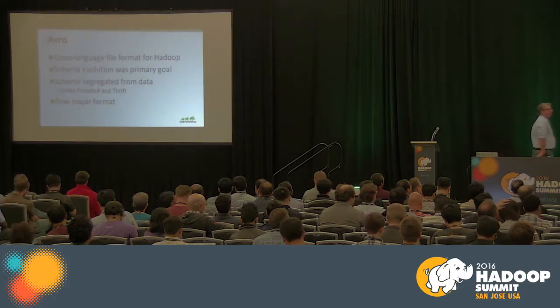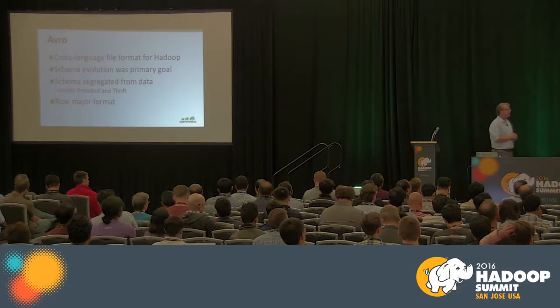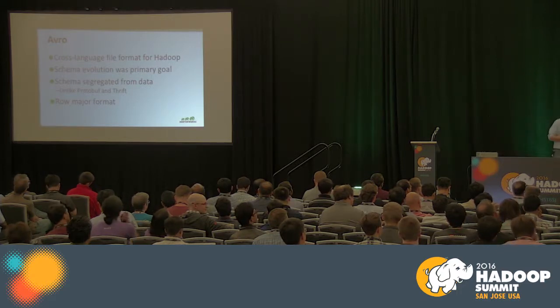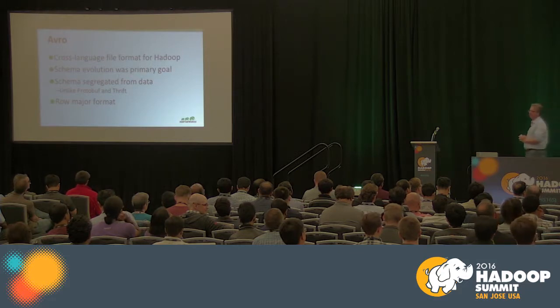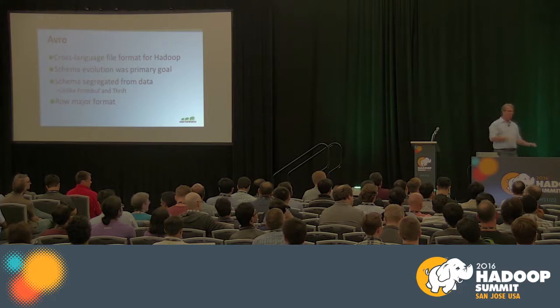So the file formats. I'm going to cover a little bit of background on them just so that everyone knows what they are. Avro came into existence when the primary format that we used in Hadoop was called sequence file. Okay, does anyone still use sequence file? Oh, good, a few of you.